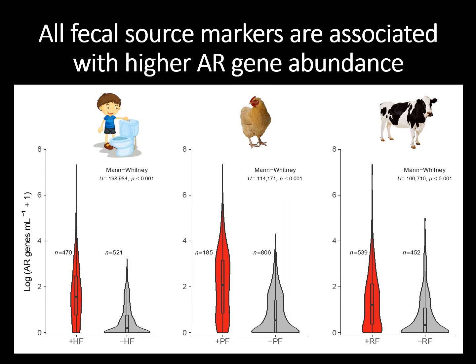So to walk you through this figure, these are violin plots, which are similar to box plots, but they are a bit more informative in that they show the density of samples at each value. If that sample is positive for a fecal target, it is represented by the red plots. If it was negative, it is represented by the gray. The number of antibiotic resistance genes is on the vertical y-axis. And what you see here is that the red fecal plots have a high abundance of AR genes, whereas the samples that weren't positive for fecal targets are bell-shaped, showing a greater number of samples with 0 associated AR genes.